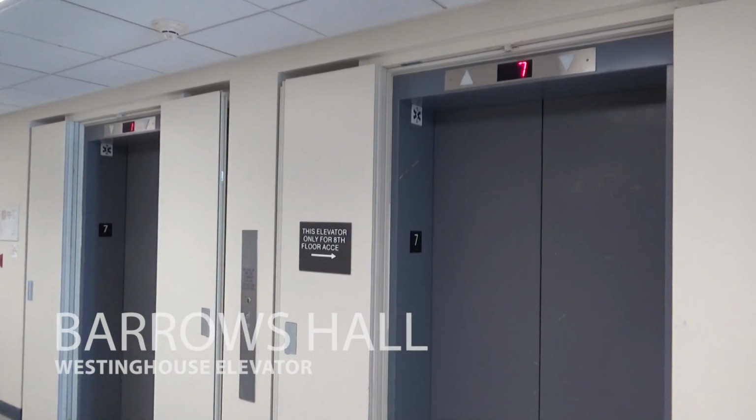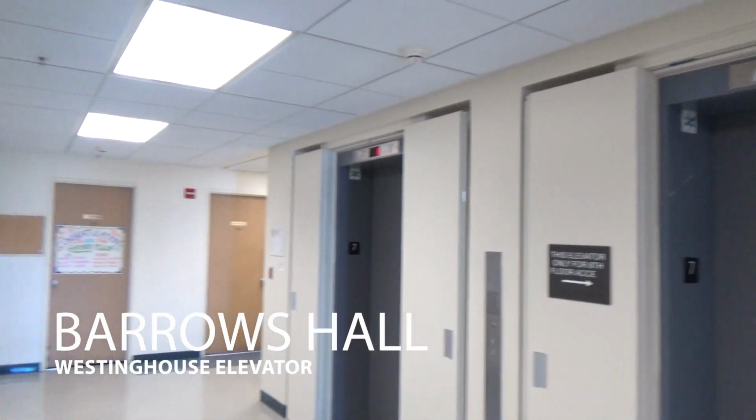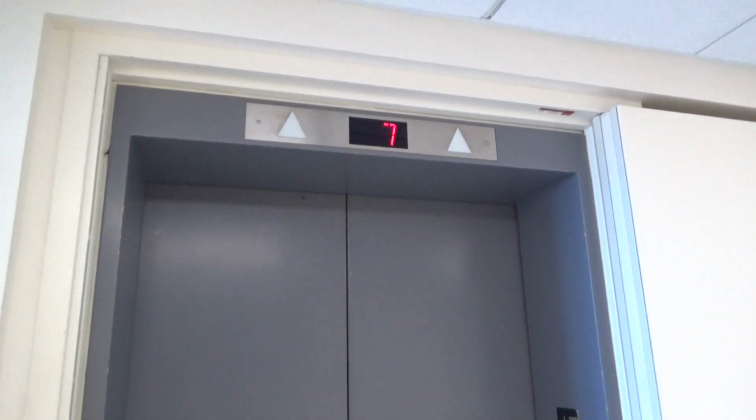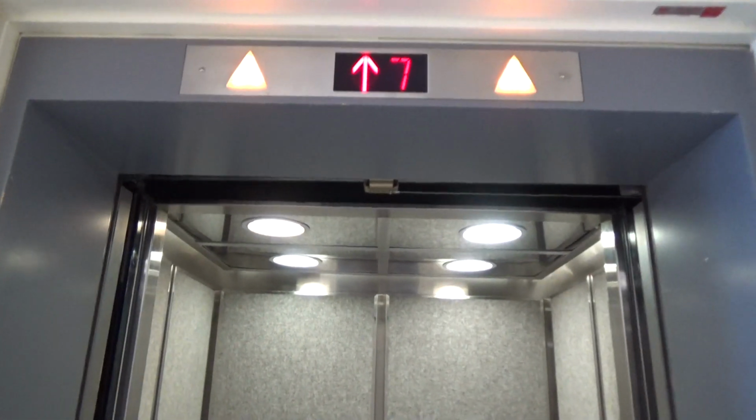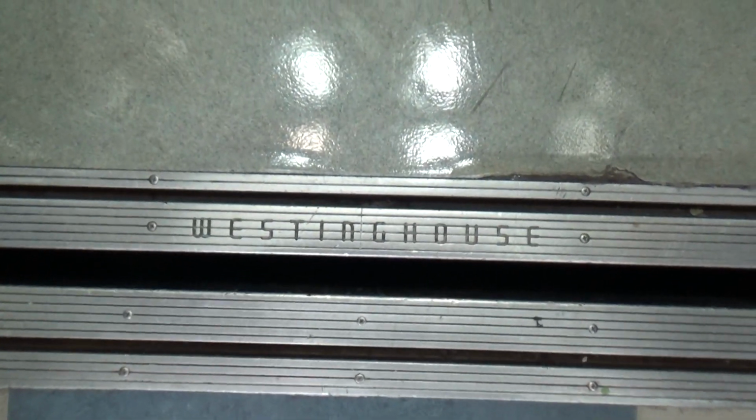We're here on the 7th floor of Barrows Hall, University of California, Berkeley. They actually have this little auxiliary elevator that just goes between the 7th and the 8th floor. Super weird. It's an old Westinghouse, and it's significantly smaller than the other two. Yeah, this thing's really small.